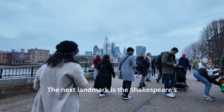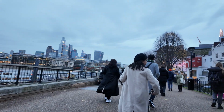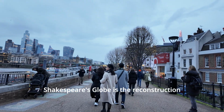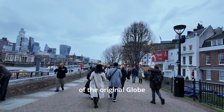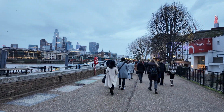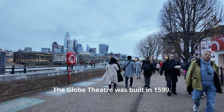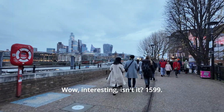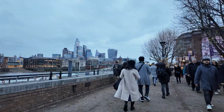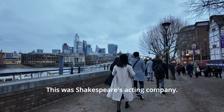The next landmark is Shakespeare's Globe. This is interesting. Shakespeare's Globe is a reconstruction of the original Globe Theatre. Remember Globe Theatre? The Globe Theatre was built in 1599. Wow, interesting, isn't it? 1599. That's why I love history. I love Europe. Lots of histories like this. This was Shakespeare's acting company.